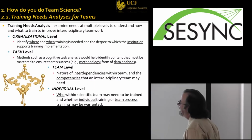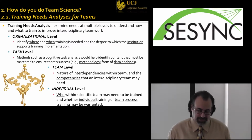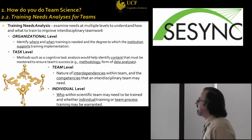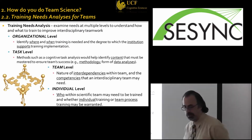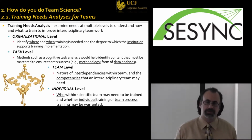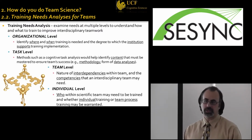Next thing I wanted to point out is a method from the organizational sciences called a training needs analysis. So this is something that we've seen arise where organizations want to improve their process, improve their outputs, and they say we need to do a better job training our people.